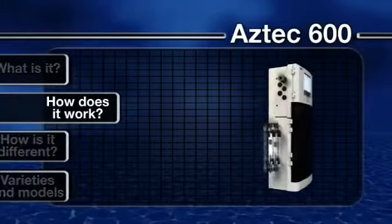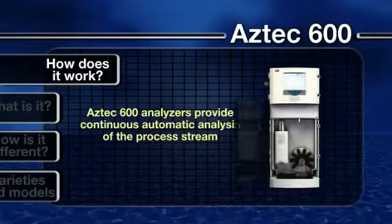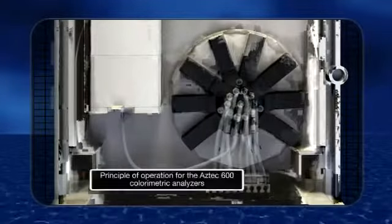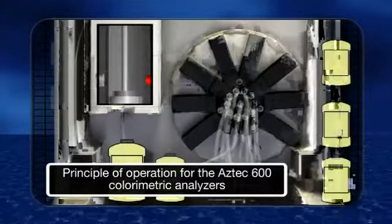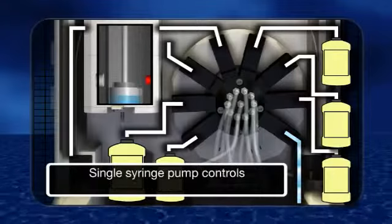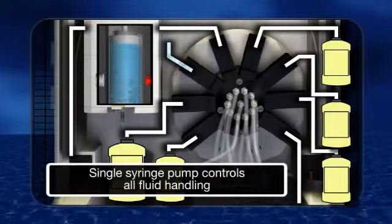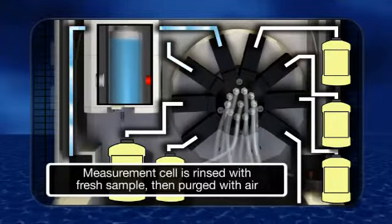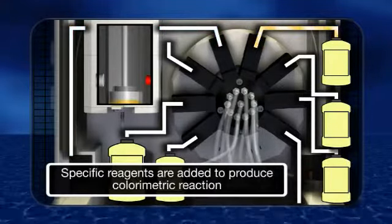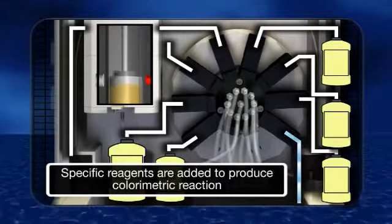How does it work? Based on colorimetric chemistry, the Aztec 600 analyzers provide continuous automatic analysis of the process stream. All fluid handling for measurement, mixing and disposal is controlled by a single syringe pump within the measurement cell. The sample is drawn from the analyzer's integral sample pot into the measurement cell, where specific reagents are added to create the colorimetric reaction.